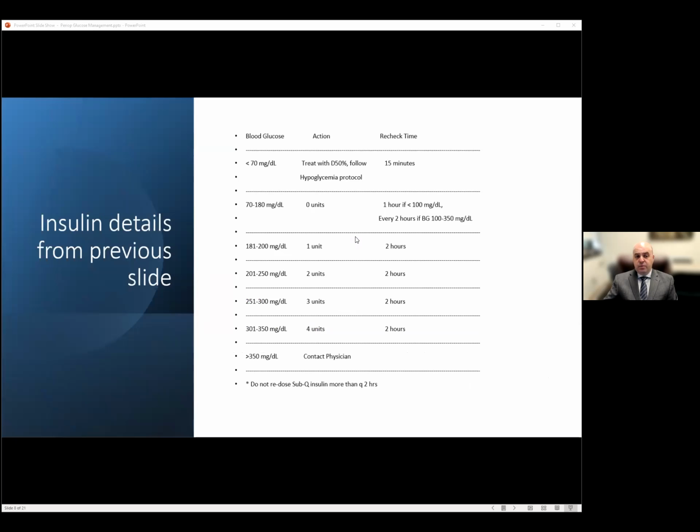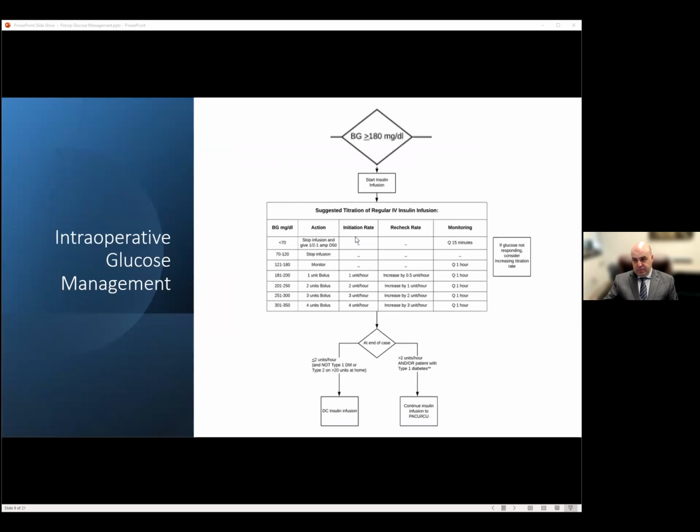Now, what's going to happen to this patient after they leave pre-op? In pre-op, the only treatment that you will be initiating on this patient is sub-Q insulin. You're not going to be asked to start insulin infusion on those patients. You're not going to be asked to keep treating them beyond a reasonable initiation, because frankly, I don't think most of the patients are going to be spending that much time in the pre-op area to require every 2-hour adjustments.